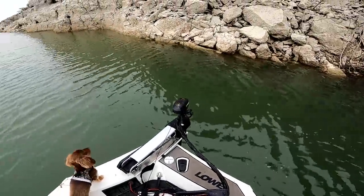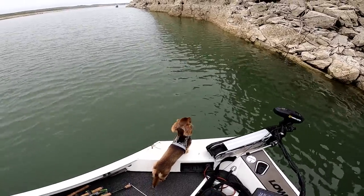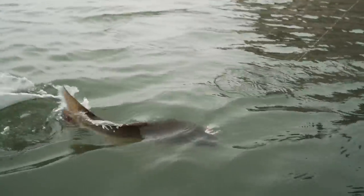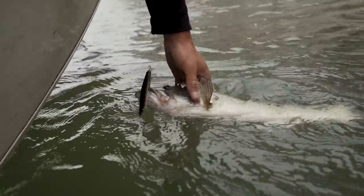That was truly insane. He was looking at the bank. I threw the scout in there, and he just came up and clobbered it. That's like a close to a 4-pounder. That's a way bigger fish than I thought. Look at that thing. Did you get a glimpse of that? That was so stupid. I'm just gonna grab behind the head.